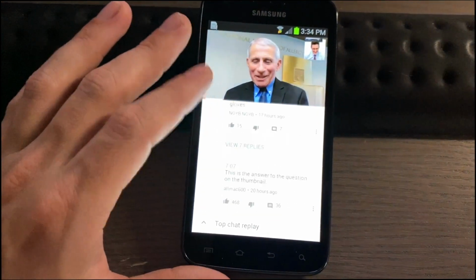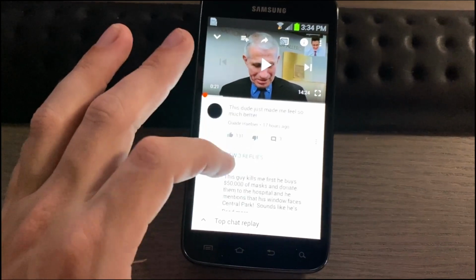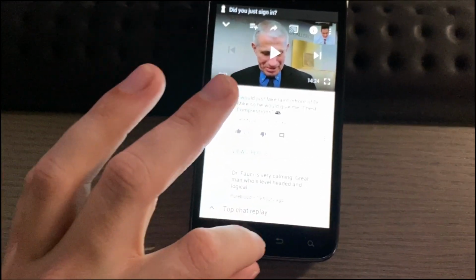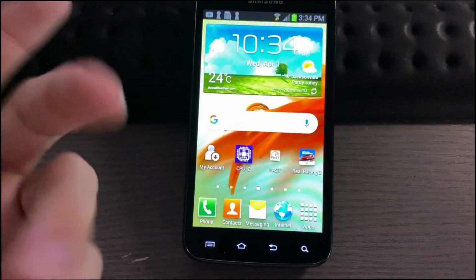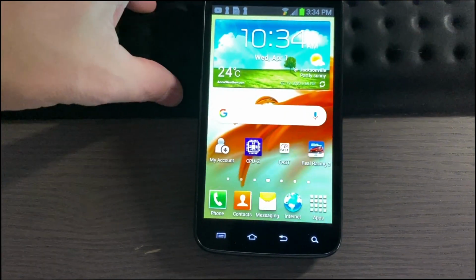Yeah, so as you can see, it's a little sluggish at first, but once it does load things, you're able to go through things pretty quickly. It's not terrible, but not great, but honestly, not bad for a phone from 2011. So let's try a game and just see how long it takes to load the game here.